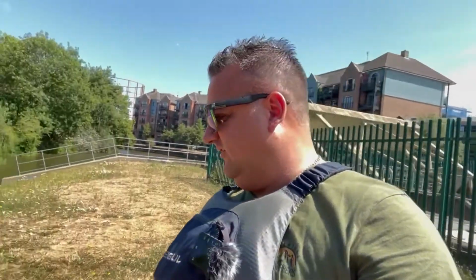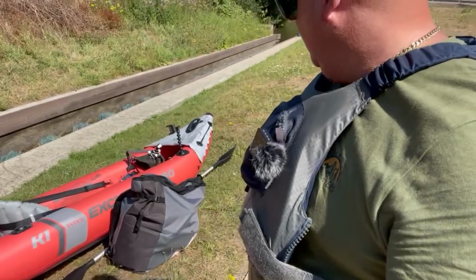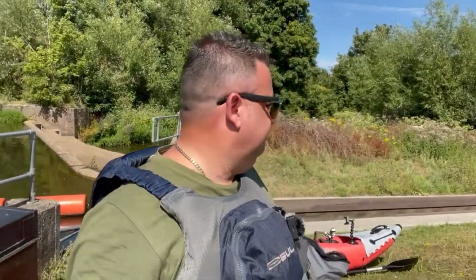So yeah, that's the K1 Intex. What can I tell you about that? That's an Amazon special. Couple of hundred quid, or 220 delivered, something like that. So you know, not breaking the bank kind of stuff. But I thought, yeah, you know what, it looks sturdy, reviews were really good on it, it's got a camera holder built in and all that sort of stuff as well, so I thought that's quite handy for YouTube stuff.